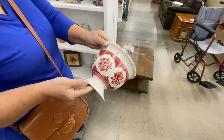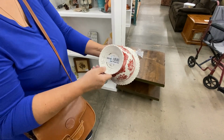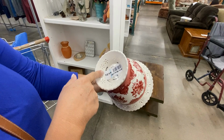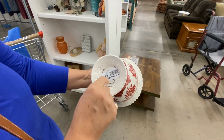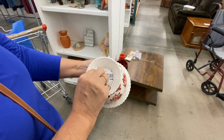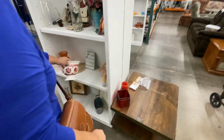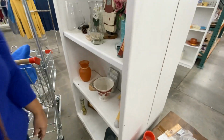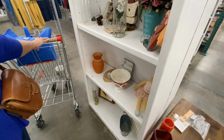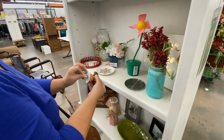I was so hoping that this would have been an English red transferware thing, but it was Teleflora. And also, I don't like to get anything that says do not use for food use or not intended for food use, because what if somebody used it for food, not knowing what it was? It gives me a bad feeling, so I don't pick those up. I also don't like to touch them even, because what do they have in them?